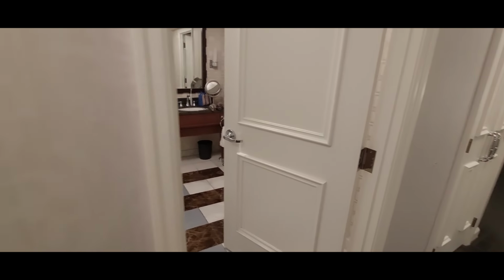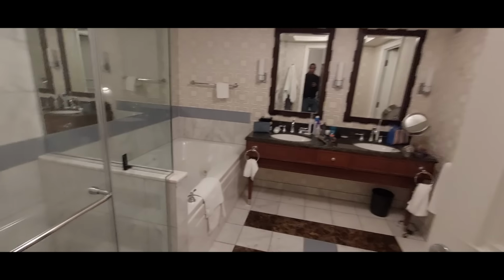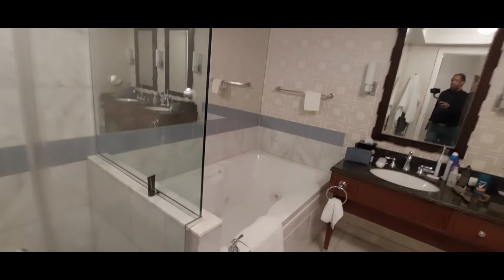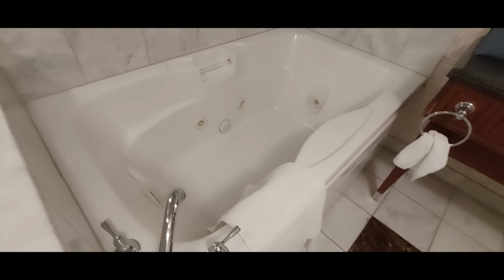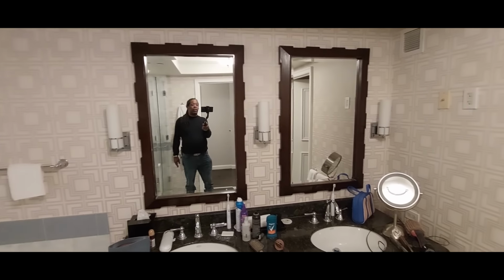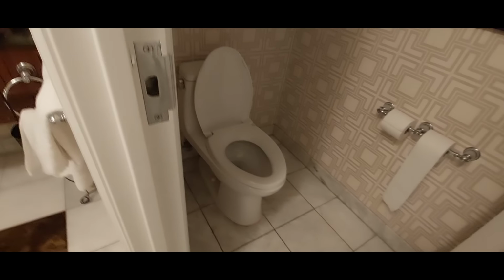Alright, here we are, the Augustus Tower, room 3981. Like most of the rooms, first room you got is the bathroom. Love the design, nice shower, great pressure, deep soaking tub with the jets. Gotta love the double mirrors, double vanity, private room to take care of business.